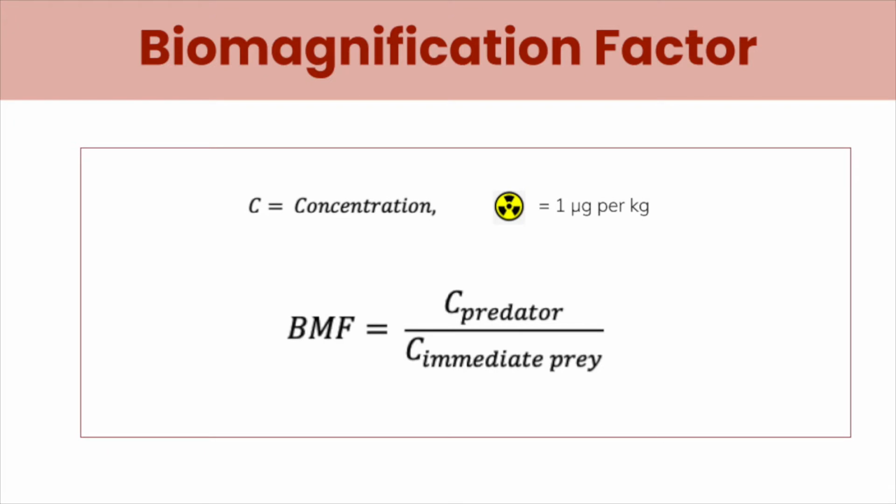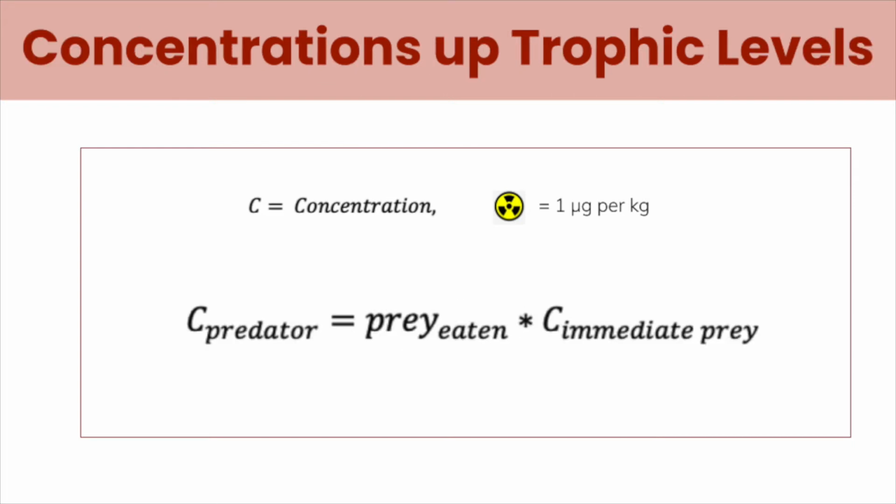How do we quantify this phenomenon? One way is through introducing the biomagnification factor to see how much a chemical accumulates across trophic levels. The biomagnification factor is defined by dividing the concentration of toxin in the predator by the concentration of toxin in the trophic level below it. The concentration of toxin for any species can be found by multiplying the total number of prey eaten by the concentration of toxin in each prey.